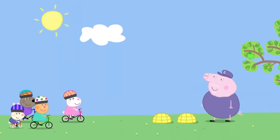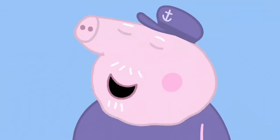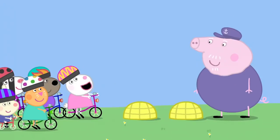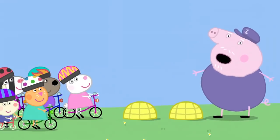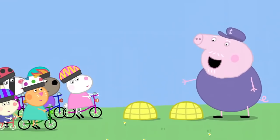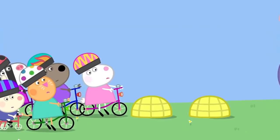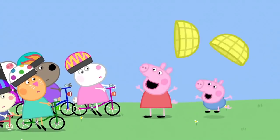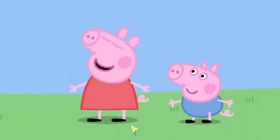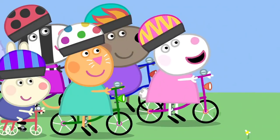All of Peppa's friends are here. Hello, Grandpa Pig. Hello, Suzy. Have you come to play with Peppa and George? Yes. I don't know where they are. It's just me and these two snails here. We are cheeky snails. We are cheeky snails. Surprise! We were pretending to be snails. Can we be snails too?